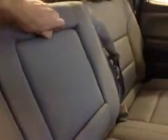Look at the rear passenger area. Rear of the vehicle has seating capacity for three. It's a built-in center armrest with two cup holders. Seats do flip up. A little more storage room.